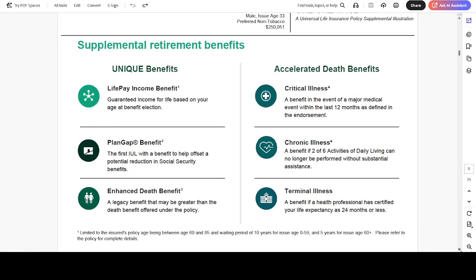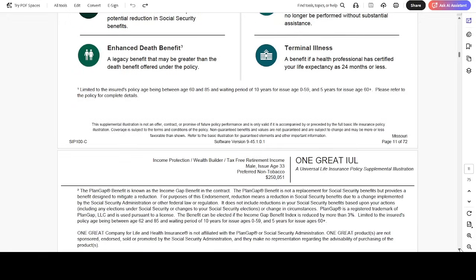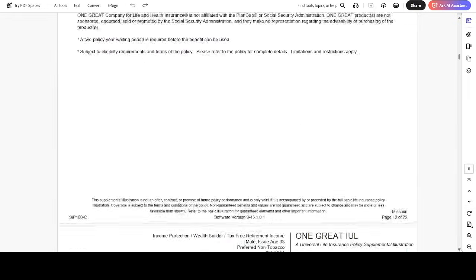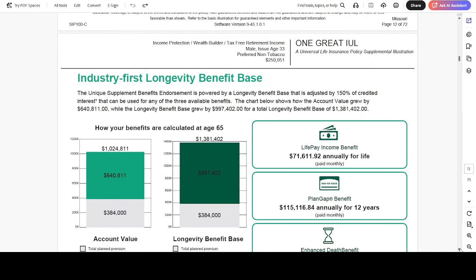So the supplemental retirement benefits that are unique to this one great IUL are a life pay income benefit, guaranteed income for life based on your age at benefit election, plan gap benefit, enhanced death benefit, and chronic, critical, terminal illness. And I'm just going to keep scrolling down here until I come across the TP.